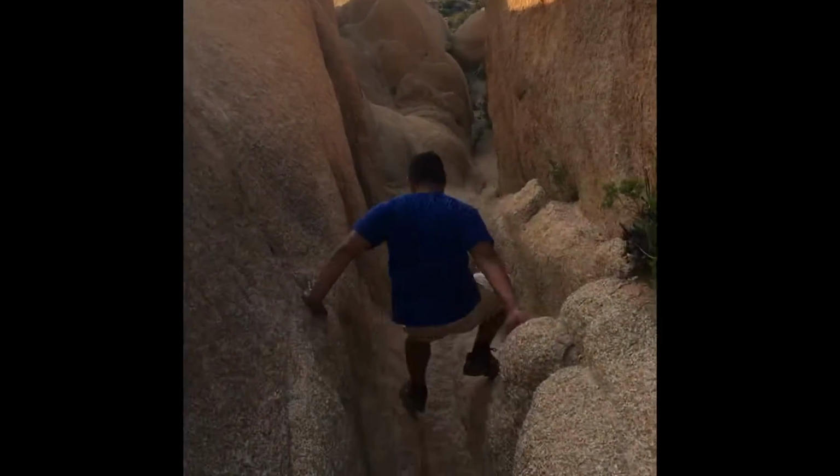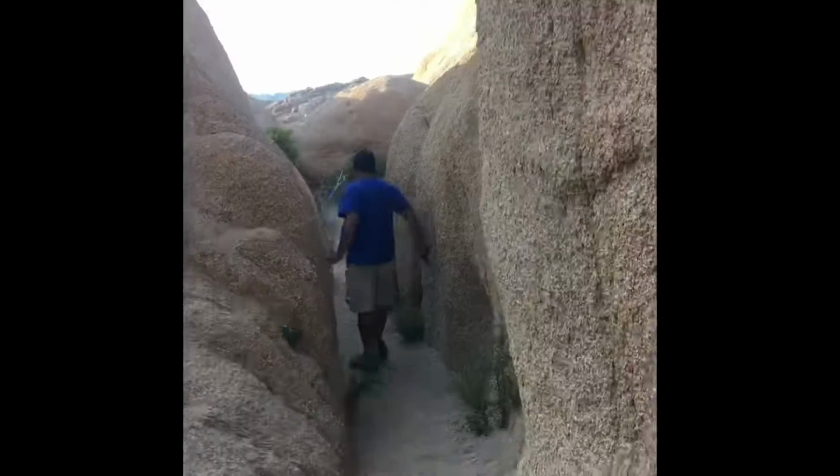Jumbo Rocks is a wonderful place for the whole family to play around and explore.